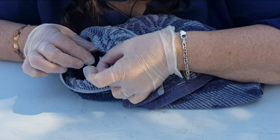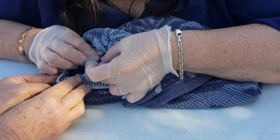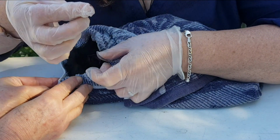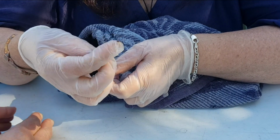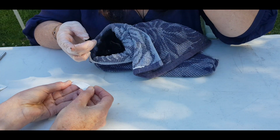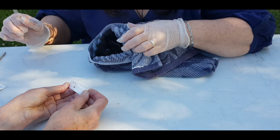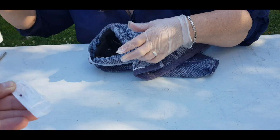That's all we do. If you just do it in one go, that would be great. There we go. So out in one. Oh my goodness. Okay. Like a little tiny lump there. All we do now, there we go. And all we're going to do now is disinfect.